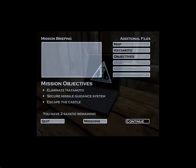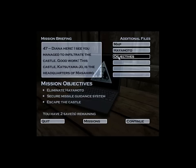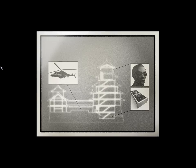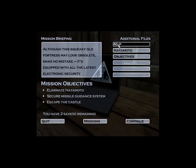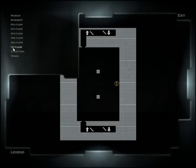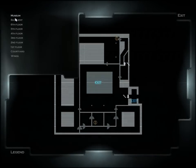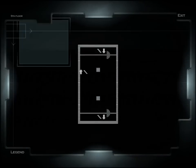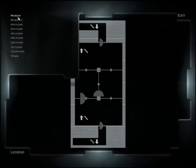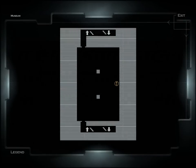Great. 47, Diana here. I see you managed to infiltrate the castle. Good work. This castle, Katsuyamajo, is the headquarters of Masahiro Hayamoto. Your objective is to track down Hayamoto and eliminate him, as well as get away safely with the missile guidance system in his possession. Although this squeaky old fortress may look obsolete, make no mistake, it's equipped with all the latest electronic security measures. On top of that, the place is crawling with ordinary security guards at lower levels, and Hayamoto's own hand-picked yojimbos at the top. Approach this assignment with the utmost caution, 47. These people are ruthless, fanatical, and extremely clever. I repeat, 47, evade guards and security measures, eliminate Hayamoto, and secure the missile guidance system before escaping.